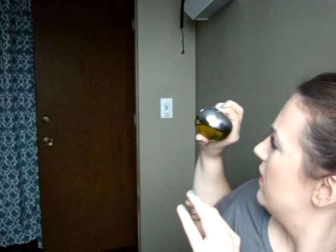I have a friend who's gone through so many of these. I don't love it that much, and I hate the packaging of it too. It comes out in like a shot, and it doesn't mist out. Seriously, you will shoot yourself with this coming out of here. I don't know if you'll be able to see it. You see how it looks like it misted, but it doesn't. You will shoot yourself with this. Anyway, there's that.